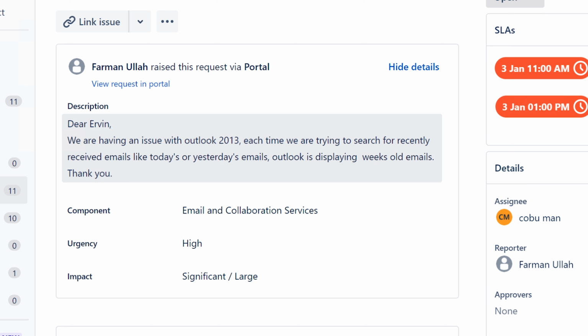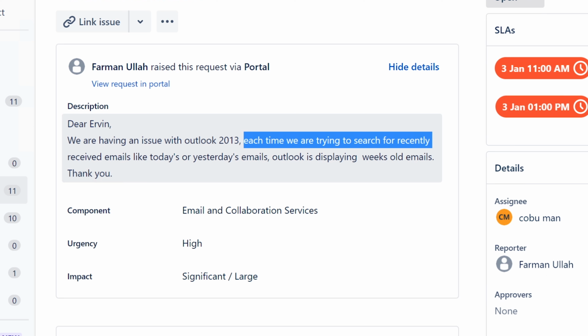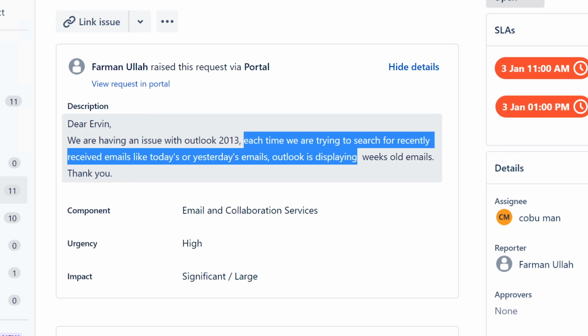That is weird. Outlook search issue. We're having an issue with Outlook 2013. It's obviously an older Outlook. Each time we're trying to search for recently received emails, like today's or yesterday's emails, Outlook is displaying weeks old emails, but not the other ones, I guess.